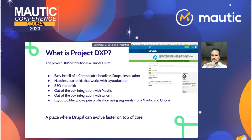So the more people that use this installation profile, the more people will come into contact with the Mautic community and with what Mautic is. Because I feel in the Drupal community there are so many developers who don't really know about marketing tools, and it's not top of mind for a developer to follow what is happening in marketing land. So we really have to go there and explain it to them.